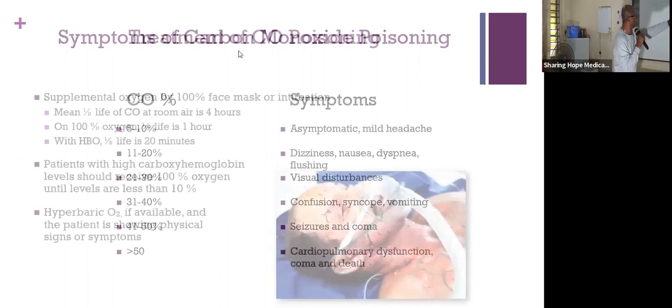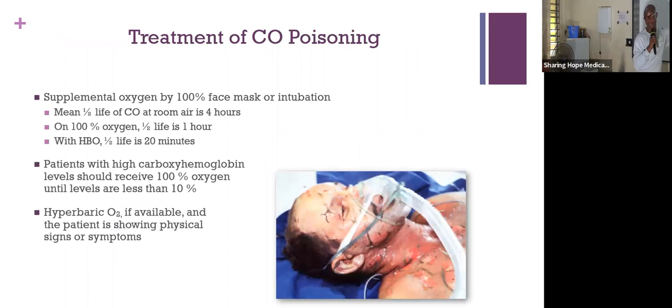So this is a patient that will have carbon monoxide poisoning plus the fire. So what happens to this patient is that supplemental oxygen is key. You have to give that person air. Every hospital in the US is equipped with oxygen.